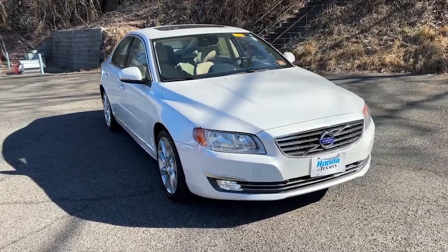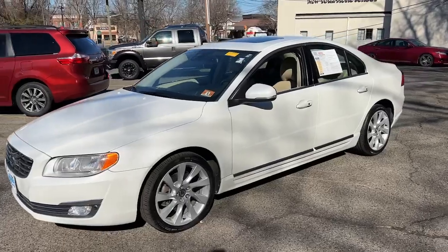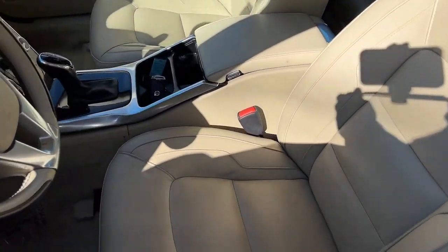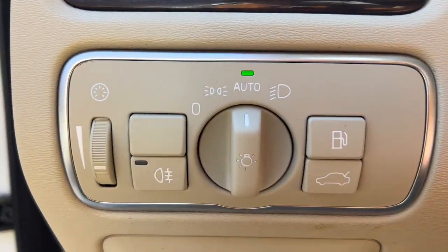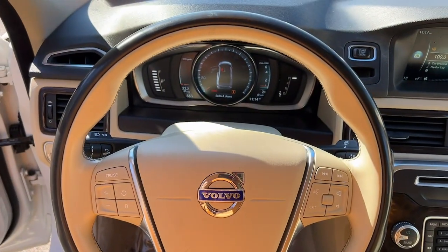Picture yourself in the 2016 Volvo S80. With less than 80,000 miles on the odometer, this vehicle provides excellent value. Here's a refined S80 that offers a firm, comfortable ride, a hushed interior designed to soothe and relax, impressive passenger amenities, enviable safety features, and sleek modern styling.